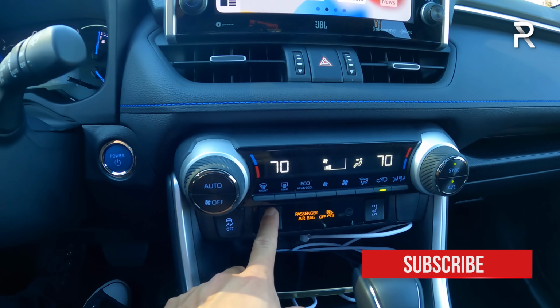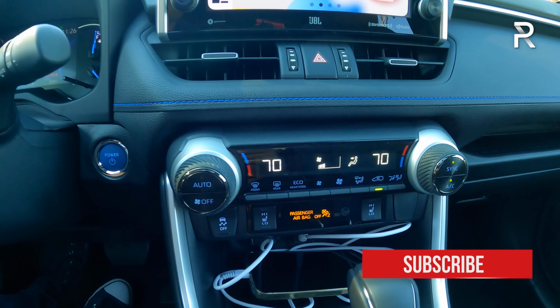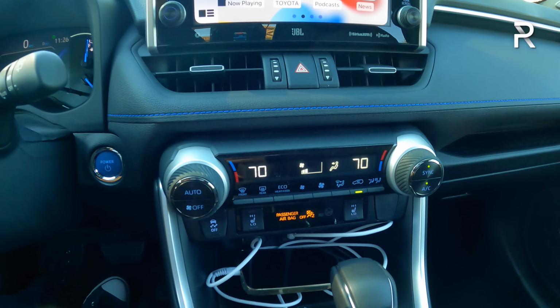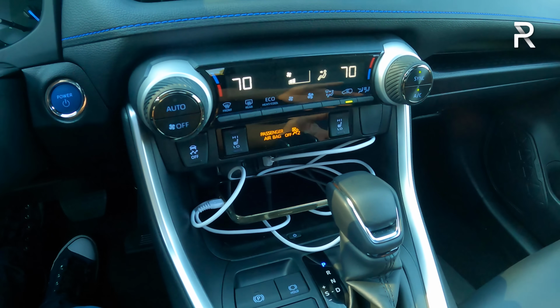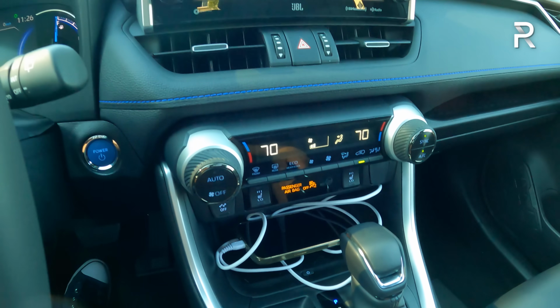You can see 2-level heated seats here. You can get cooled seats on some of the upper end trims. This one here does not have it. And then down here you can see there's a wireless phone charging pad. You still have to plug in your phone to actually access Apple CarPlay and Android Auto. This does not have the wireless function.